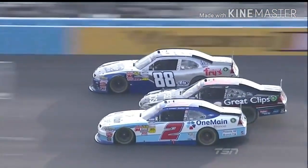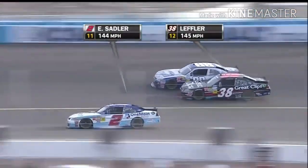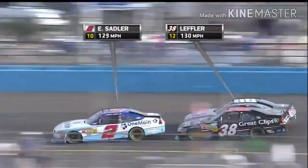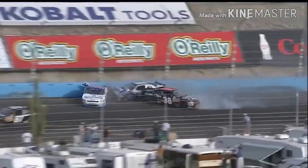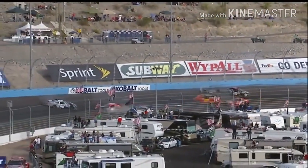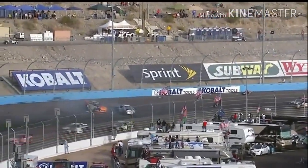You can see Jason Leffler got a little bit loose there. That was in turns 1, middle of 1 and 2. And he gives him plenty of room. He takes the apron, so it doesn't put these other 2 cars in jeopardy. And then Leffler just dumped him. There's J.D. coming in. Wow. Yeah, by Morgan Shepherd.